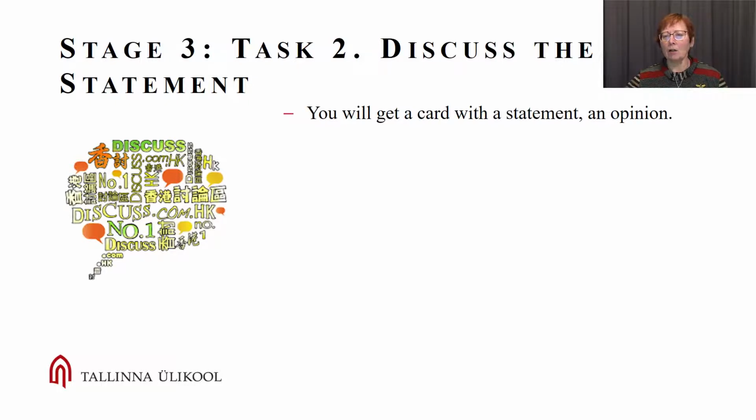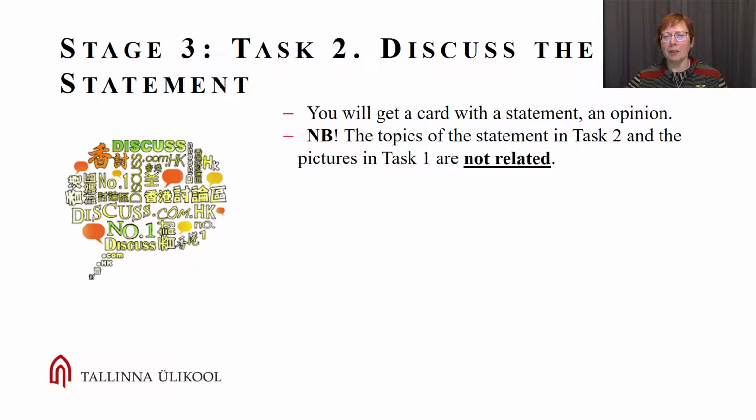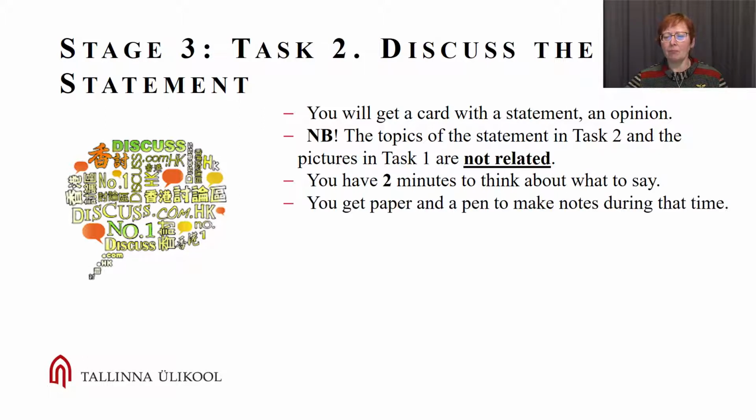You will get a card with a statement, an opinion. Please remember that the topics of the statement in task 2 are not connected to the pictures in task 1. So if the pictures were about family life, the statement is probably not going to be about family life. It will be about something else. You will then have 2 minutes to think about what to say. You get some pen and paper to make notes during the time, and you can make notes during those 2 minutes.